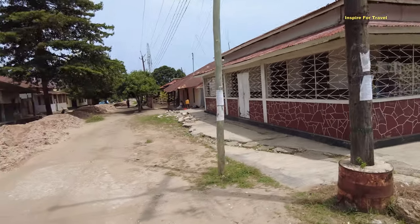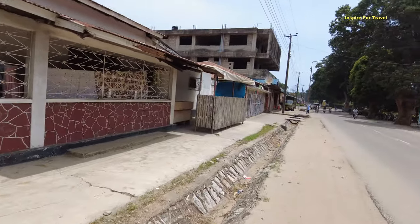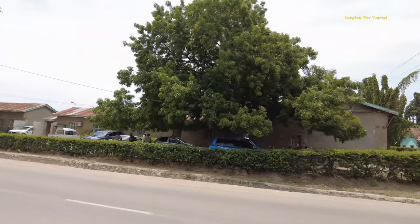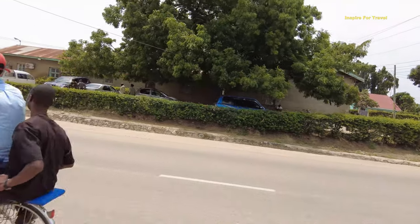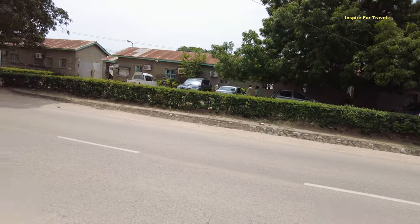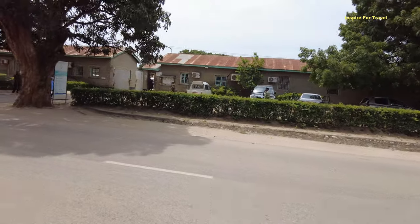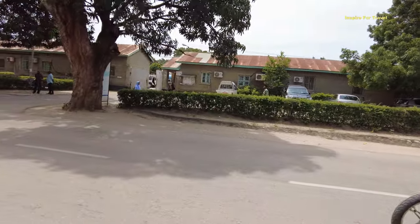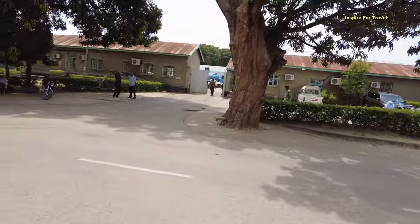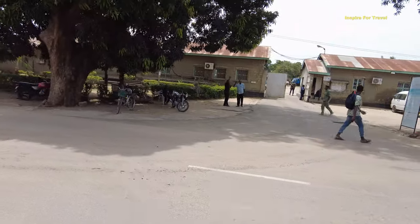Some of the roadsides. Coming up to our right, this is the police station here in Chumbageni. The Central Police Station. I believe this is the biggest one in the Tanga area.